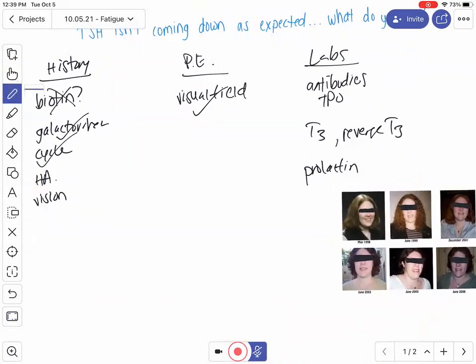What labs would you want to order to evaluate somebody who now has these new complaints and these new facial features that you've picked up on for your exam? So we said prolactin, IGF-1. What about her irregular menstrual cycles? What would you check?